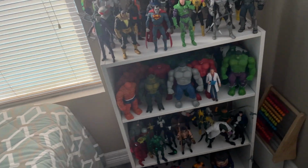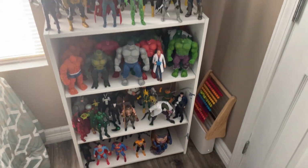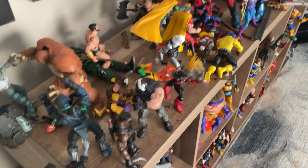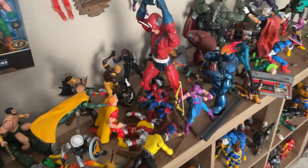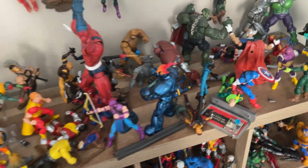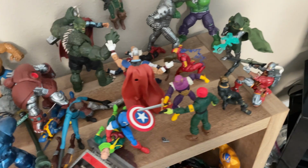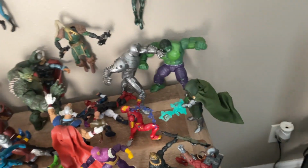My room is almost drowning in figures, but I have this little setup that takes way too much room. I may need to change this up. It's not even that cool. I mean, I like it. It was pretty entertaining to make, but I feel like it's a bit random.